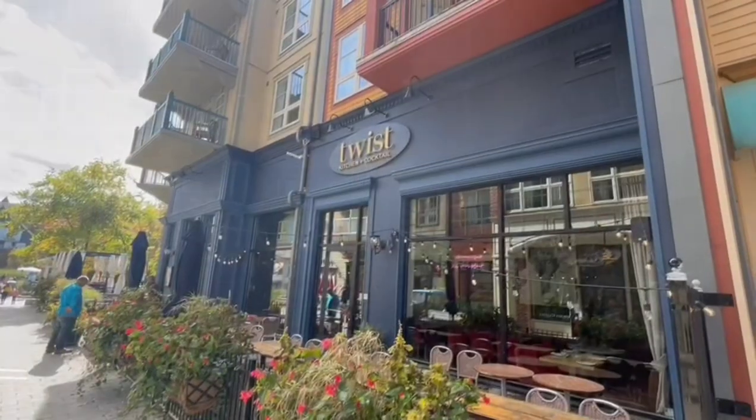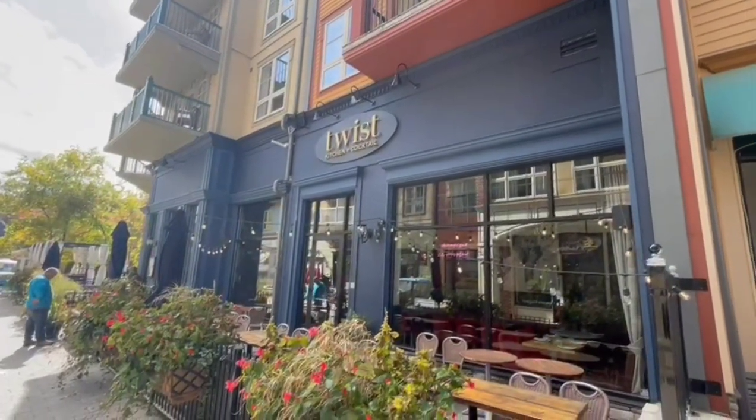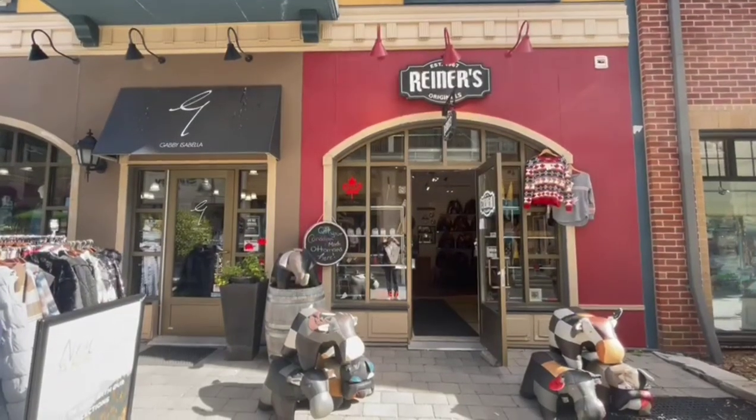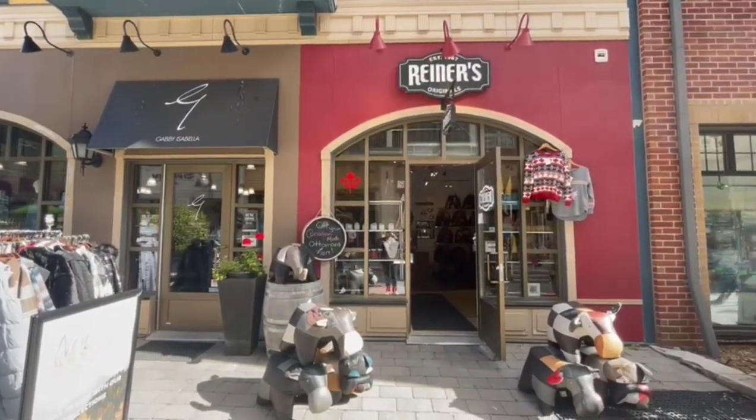Explore the village. There are lots of beautiful shops, stores, restaurants, and eateries, and plenty to pick, to shop or eat, whatever your taste may be.